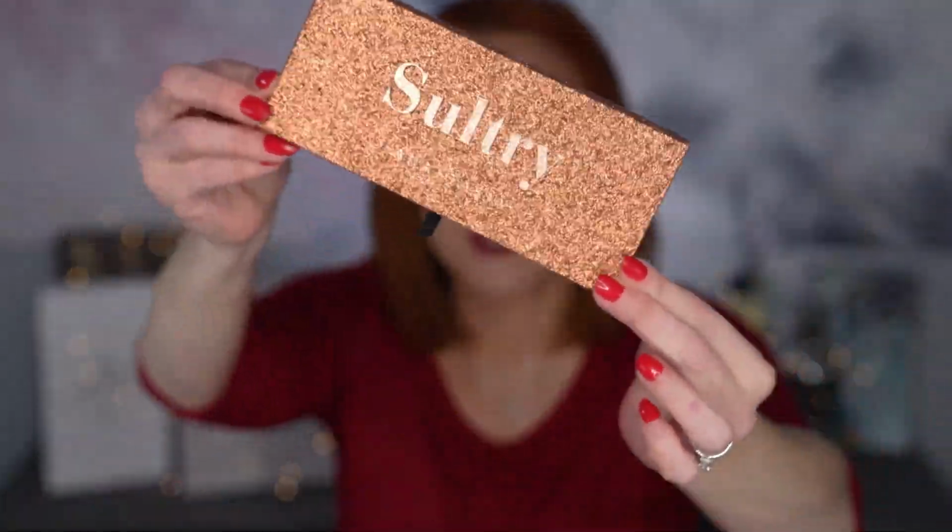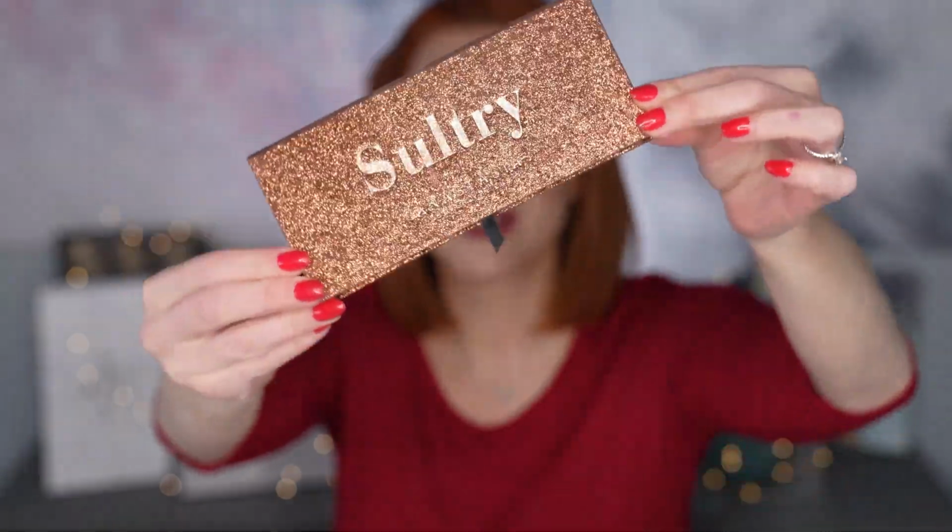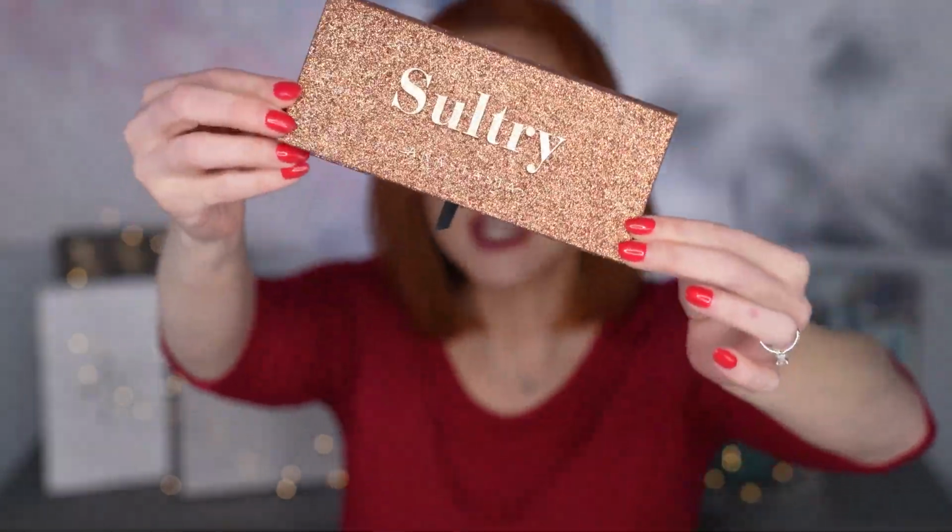And look how that sparkles. That just says Christmas to me. I don't know why. It screams Christmas, holidays, woo. I just love that. So this palette is amazing.